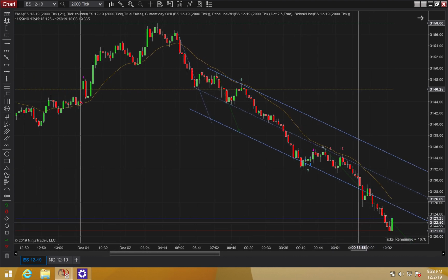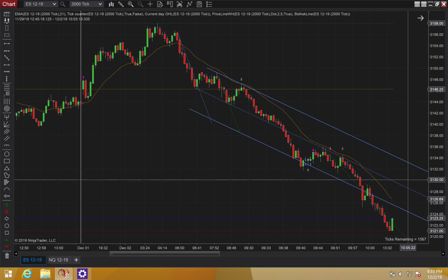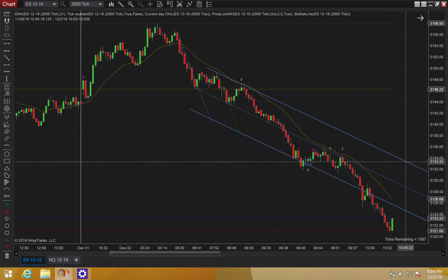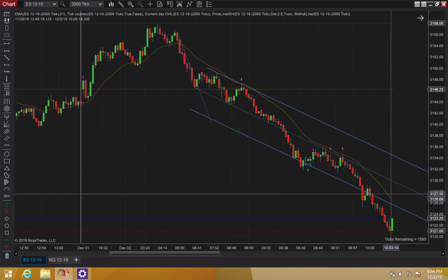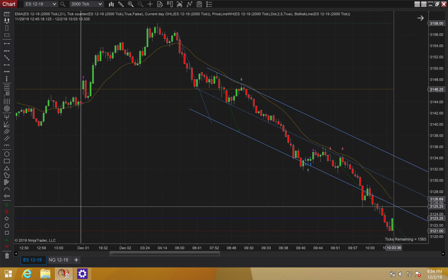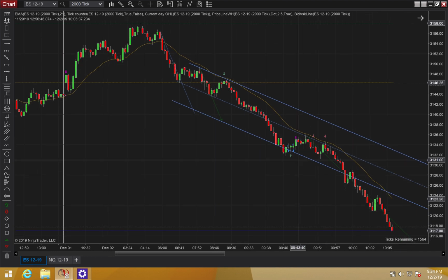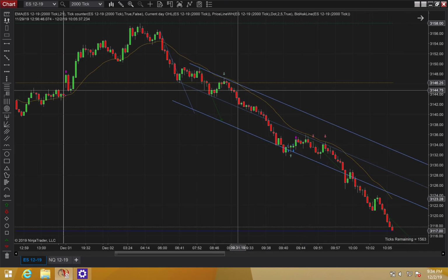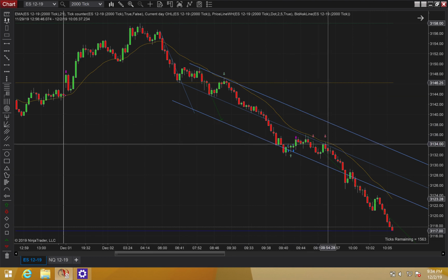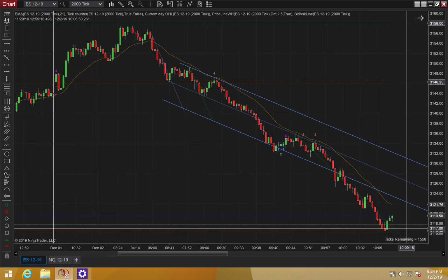And what we need to wait for is a pullback really to the higher side of this channel. I wouldn't really just look for the pullback to the EMA unless it gives you a really strong setup. You really need it to come back to this high side and let everything play out. So really we're waiting. There's not much more you can do even though it keeps going down. If you didn't get in up here or up here or there, the suggested entries, you just have to watch. So I'm watching.